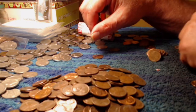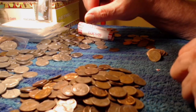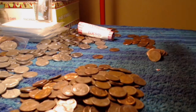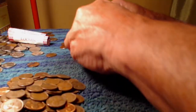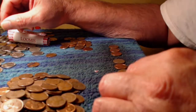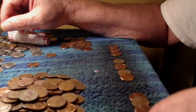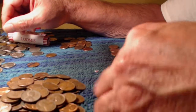But that pile of pennies there is what would have been, and then some, the wheats out of the $50 bag in the 60s and 70s. And maybe even into the 80s. I don't know. I don't know when they really started getting scarce or when people were pulling them all out.